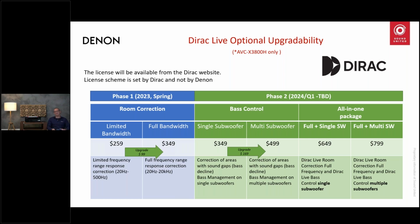Dirac Live, how will it look? As said, in spring next year we will have Dirac Live integrated in the receivers, giving the customer the possibility to upgrade to Dirac Live. You have to buy a license to do the Dirac calibration. What you see here, the blue area, is what we are going to introduce in spring 2023. That's the Dirac Live functionality, so that's room correction. But Dirac also offers a bass control feature, which we are going to add in a phase 2, at the beginning of 2024. The pricing you see here is defined by Dirac. We don't have any influence on the pricing. That's Dirac's pricing.